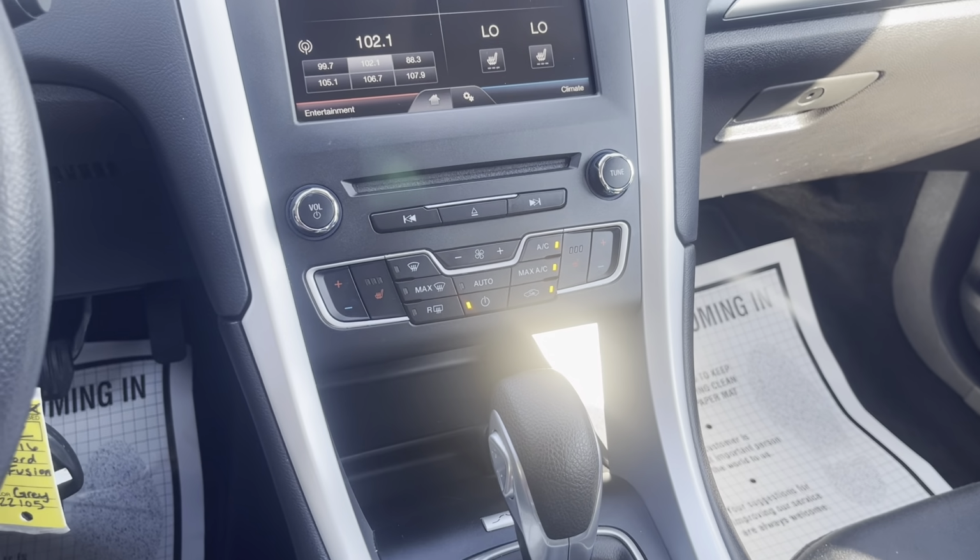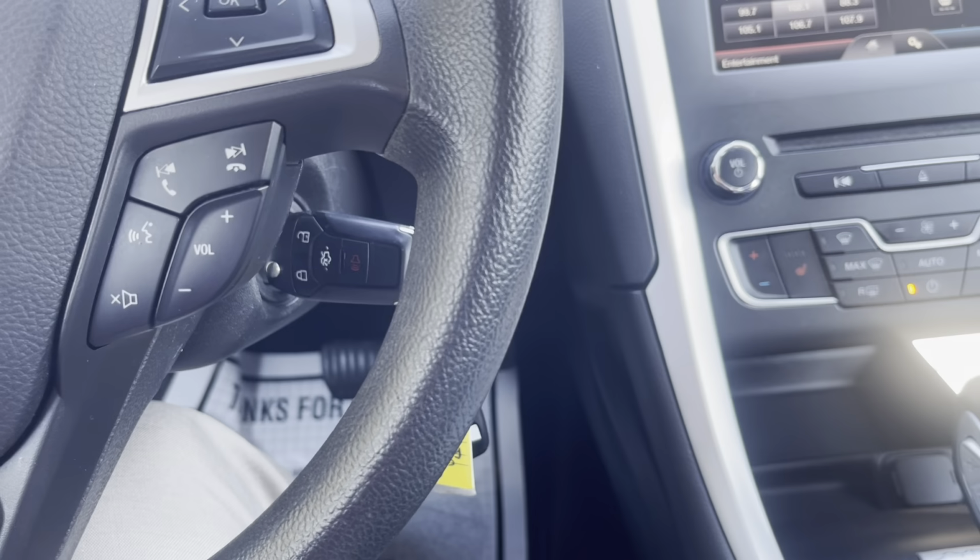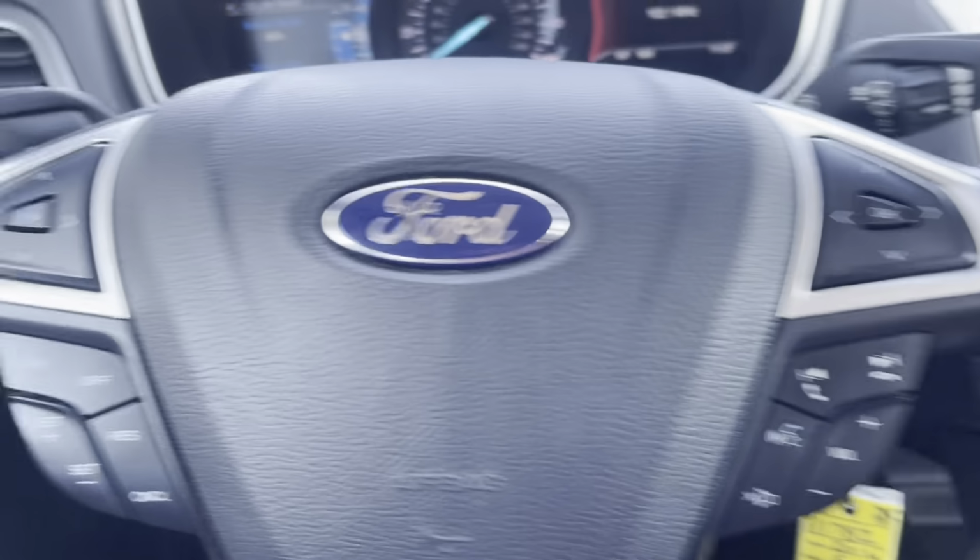Like I mentioned earlier, heated seats. Shift down here. It is not push button. It does have a manual key. Your controls on the steering wheel there.